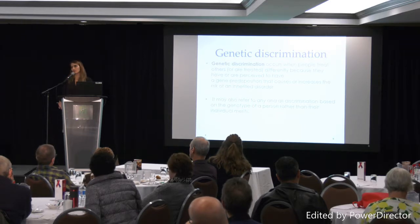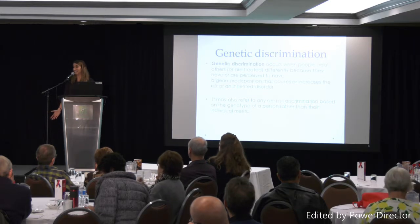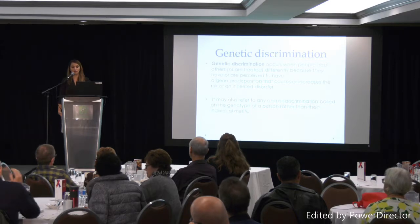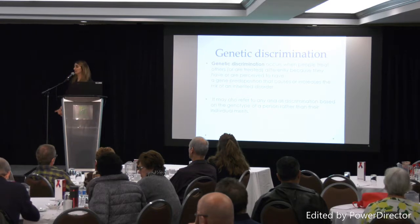And because the genetic technology is constantly advancing, and our understanding of how genes contribute to different diseases is also advancing, we're doing more and more genetic testing. This has been at the forefront for not only patients, but a lot of people in the legislature. So a lot of the G7 countries have put in regulation to protect patients.